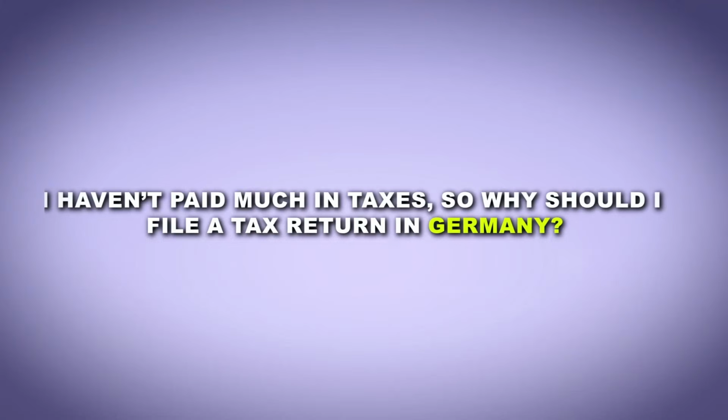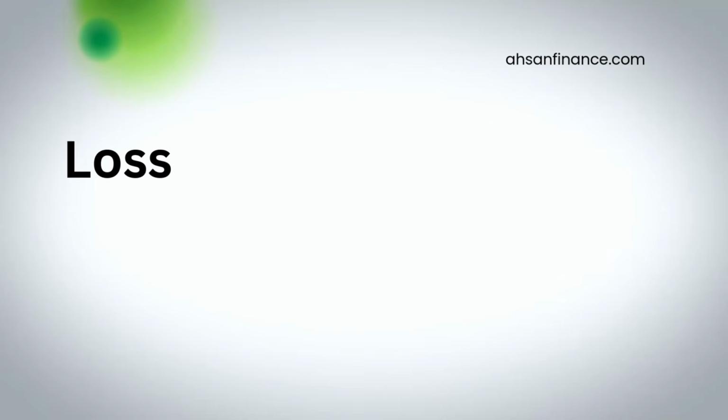As I mentioned earlier, if you're not obliged to file a tax return, the deadline doesn't apply to you. You can declare taxes in Germany for up to 4 years in the past. However, you cannot file a tax declaration for a period older than 4 years. Here you might say, Ahsan, I haven't paid much in taxes, so why should I file a tax return in Germany? My answer is tax loss carry forward.